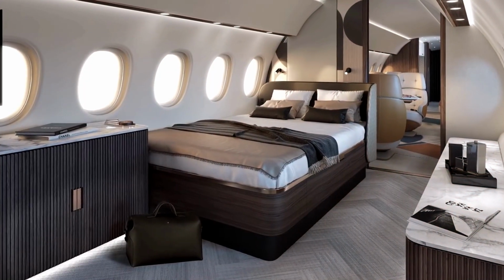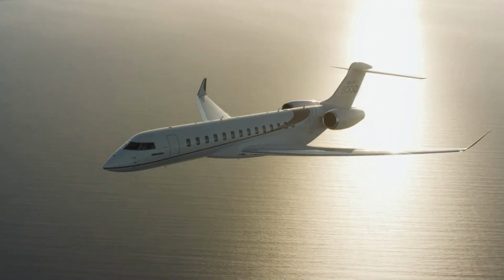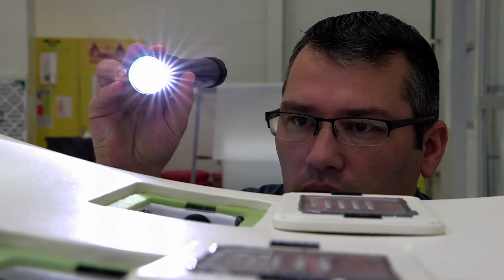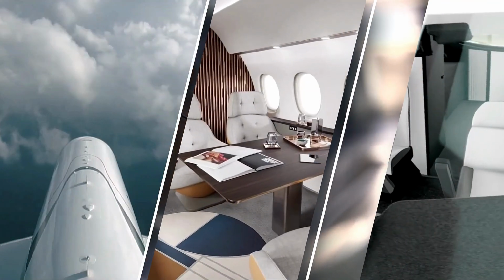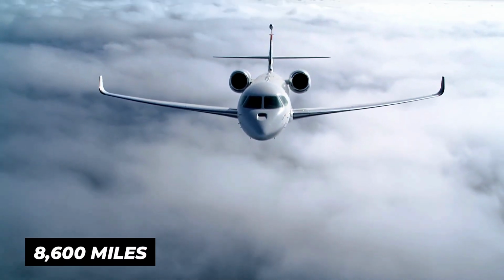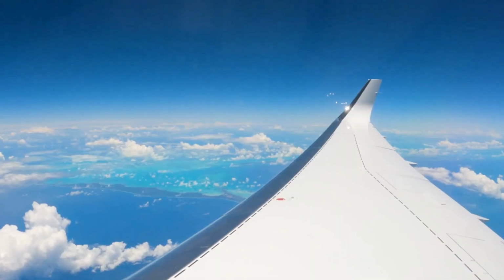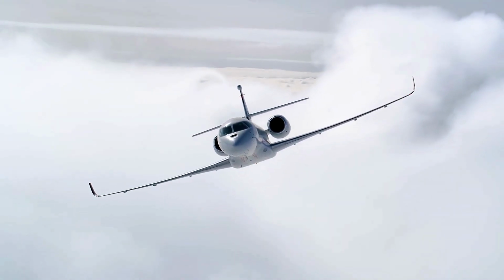The company calls it the biggest and most comfortable bedroom in its class. As Dassault's answer to competitors like the Global 8000 and the Gulfstream G800, engineers and designers worked on three main areas: range, comfort in the cabin, and high-tech features. The plane has a range of 8,600 miles, which means it can fly between almost any two places in the world with only one stop for fuel. Its top speed of 709 miles per hour makes it one of the fastest jets in its class.